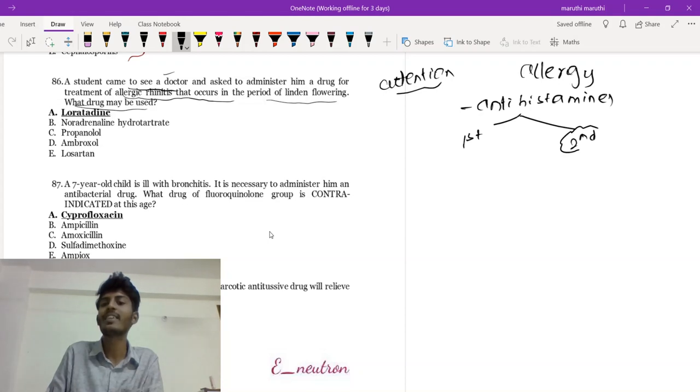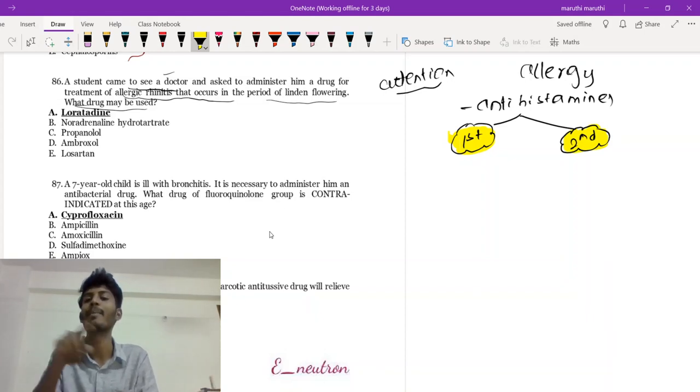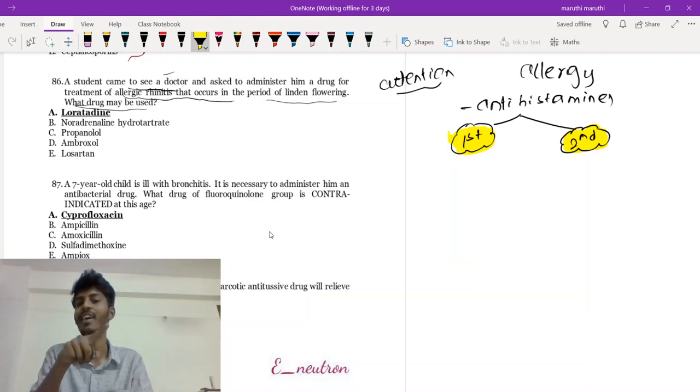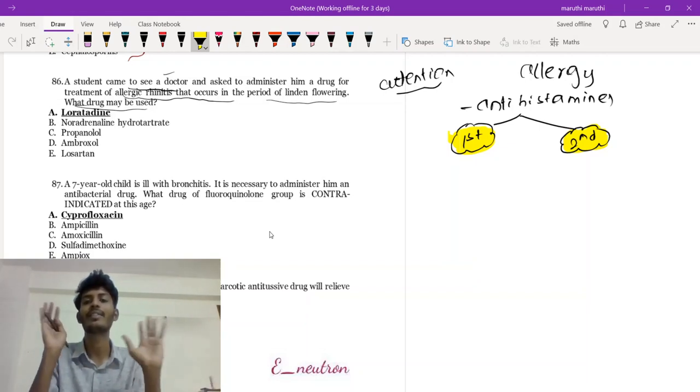A few people say there is something called third generation, but according to the classic reference textbooks, they nowhere say that there are third generation antihistamines. The drugs which people put into the third generation belong to the second generation according to the classic textbook. So I advise most students to follow the classic textbook. Antihistamines have only two generations.